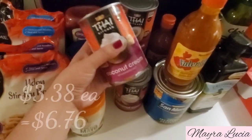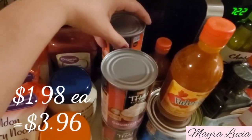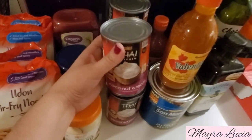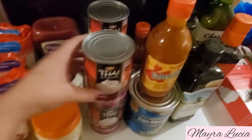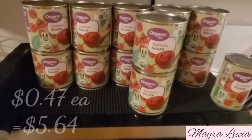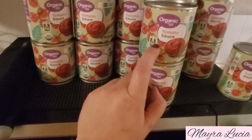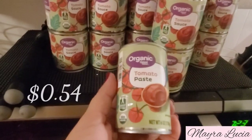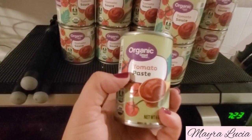And then I have two cans of the coconut cream, and back here two cans of the coconut milk. I use these for desserts, for many things actually, for a lot of dishes. So yeah, this is very good. And then up here I have a bunch of hot tomato sauce. I usually get the one that says California, but they didn't have any, so these will be fine. And then just organic tomato paste for my sofritas and my ratatouille dish.